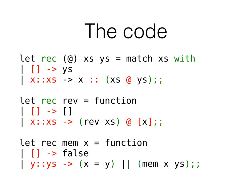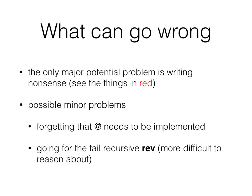Okay? So these are some examples of how you would write the things that could go wrong and are important, and you should try not to have them go wrong, and things that are not that important. So this is what I just said.